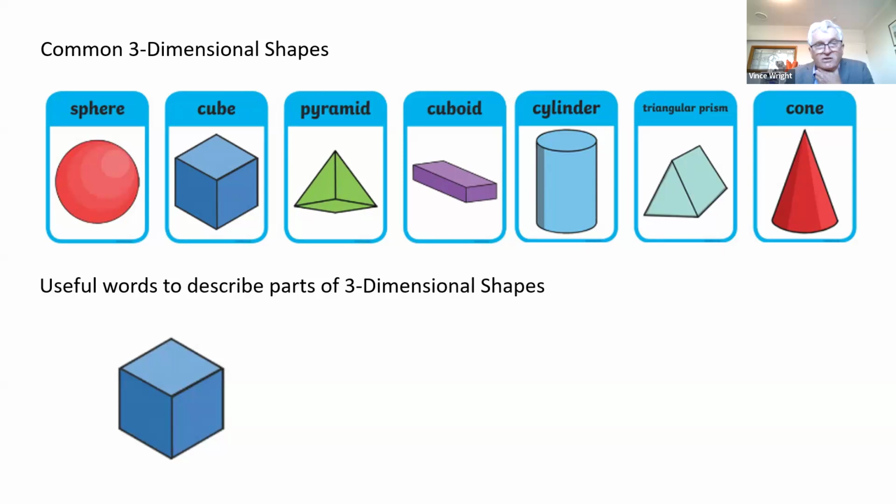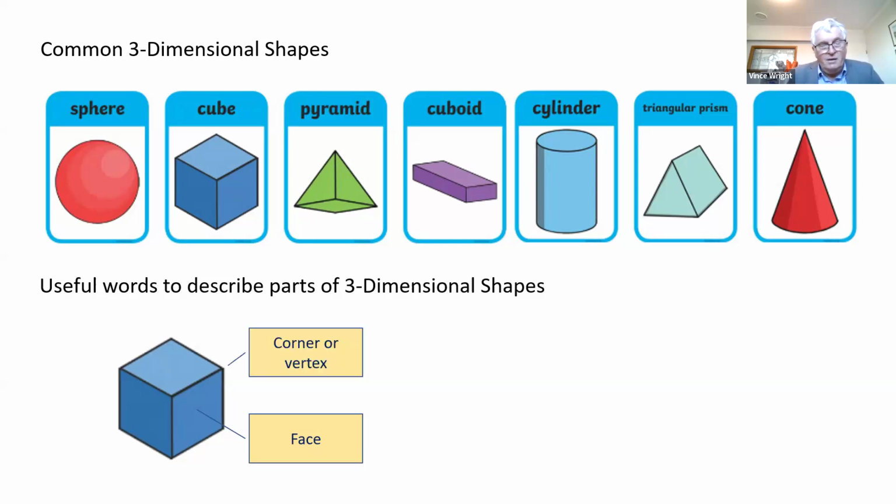Now, let's think about some useful words to describe the parts of 3-dimensional shapes. A face is a flat plane shape that makes up that solid. So it's always a polygon. Well, careful about that. You mightn't think that a circle is a kind of polygon, but let's just say it's a flat space that makes up that solid. Corner and vertex are the same thing, really. The more general word is vertex, but corners can be used interchangeably with vertex. And an edge is like the edge of a table. It's where two faces meet. So they're useful words because they become the means by which we classify and find relationships among the solids that we're working with.